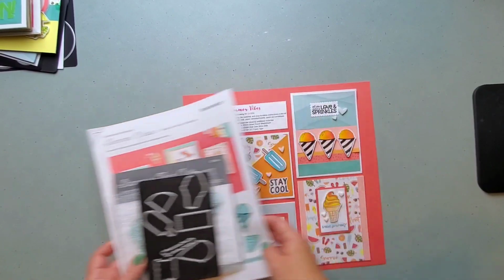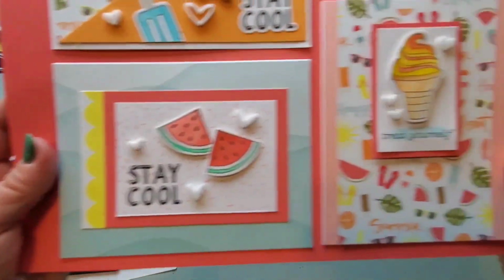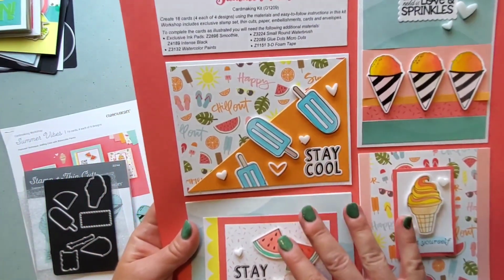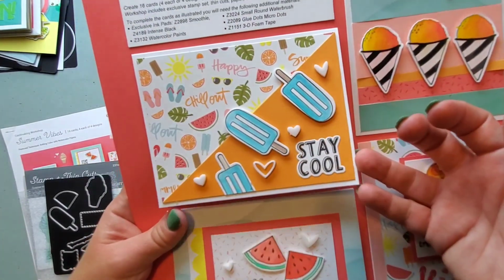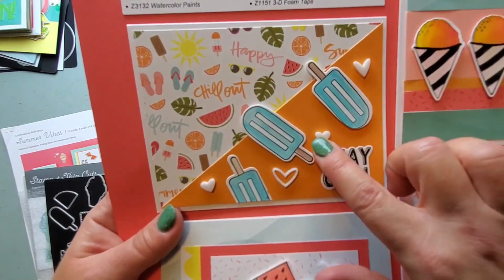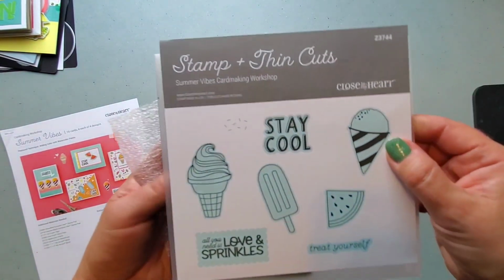So the first workshop is for the card makers or someone who's ready to start making cards. Here is a quick look at the cards that you'll make. You will make 16, so there's 4 each of these 4 designs. Your kit includes the paper to cut. It includes the envelopes and the card bases. You also get these nice acrylic shapes. And the kit includes this exclusive stamp set.